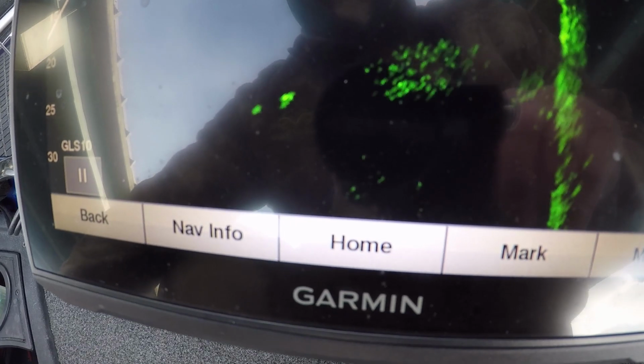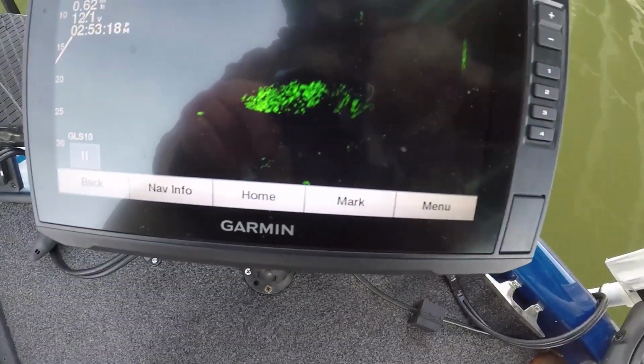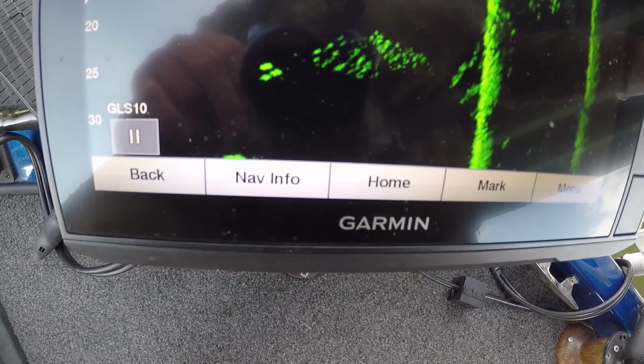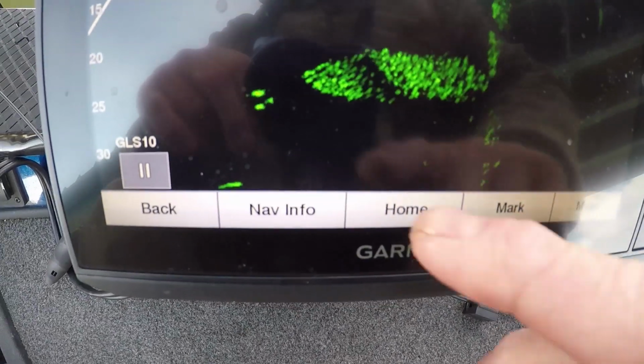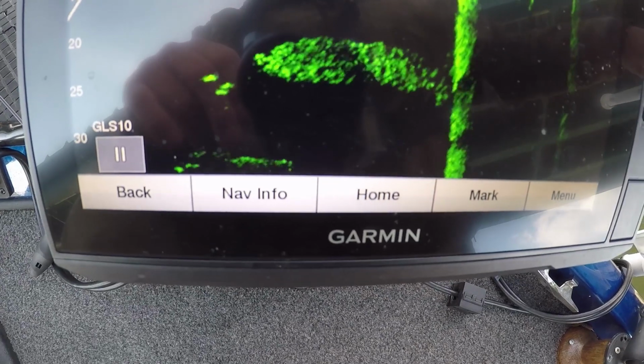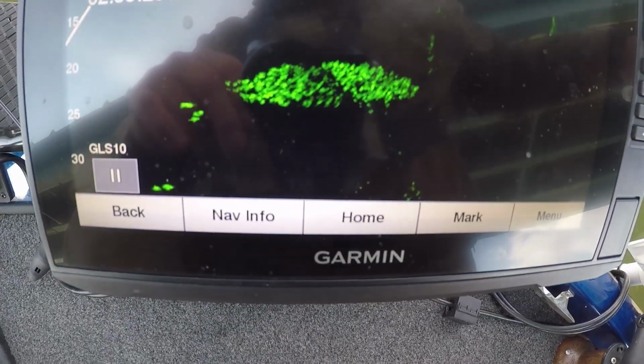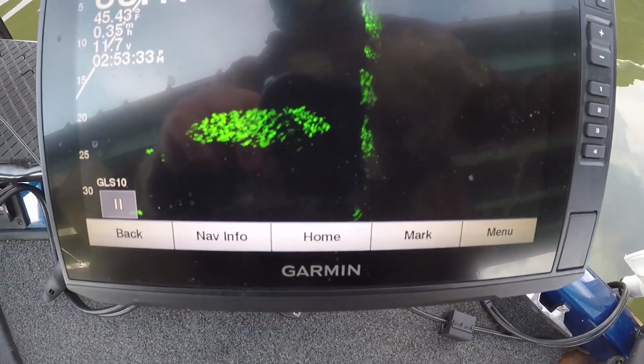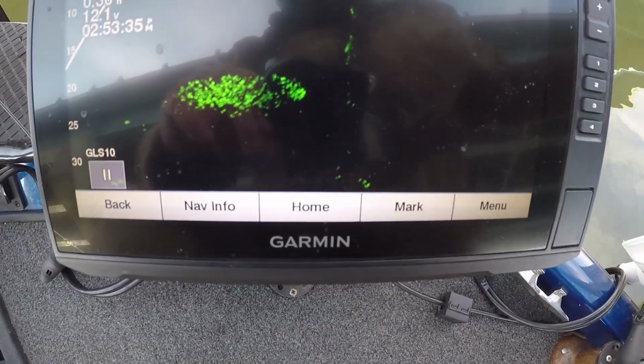I'm running my trolling motor with my hand. Sometimes I set my camera up on the depth finder, and that's what I need to do now. Now you can tell, can't you? Now, is that a school of shad behind them? Right here. What is that? I think it is a school of shad. I think they're traveling with the school of shad, aren't they? It's got more down the bottom. And this is the post right here.